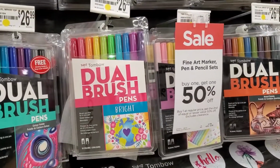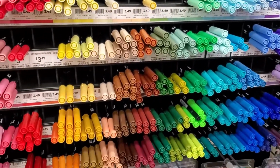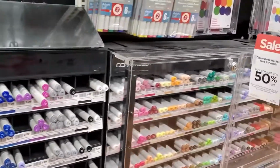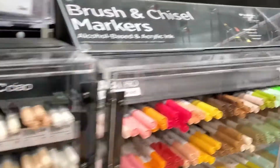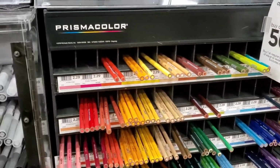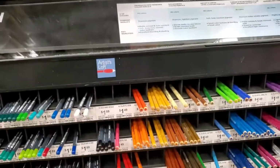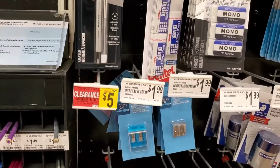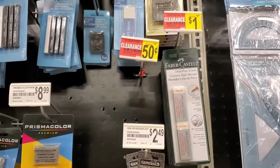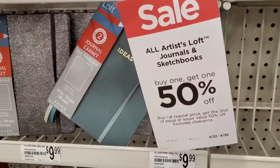We also took a tour over to the art department, and me and my daughter both are artists, basically. I'm actually a graphic designer by trade, and my daughter loves art as well. I guess she inherited that from me. So we did look at the art pens. They were all 50% off, buy one get one 50% off. Some of them were not just pens, they were pencils, just all types of art supplies. And then they had the other art supplies that were also sporadically on sale. There was something for 50 cents, erasers for $1, something was $2 that was gone. So they've had this sale probably for a while.